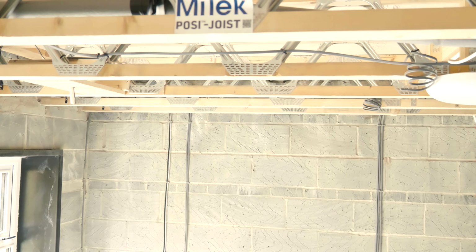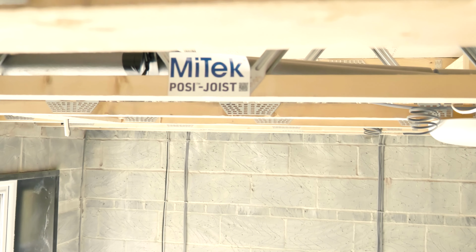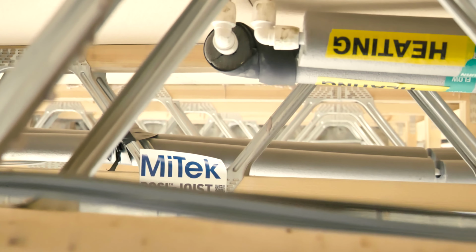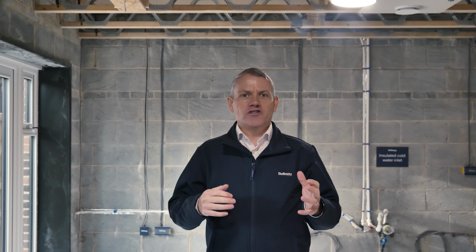We've used MyTech posi joists, which can be seen here in the ceiling of the living room in plot 1. The system is light and strong. The open web design is crucial when using multi-ducting units such as the mechanical ventilation with heat recovery system. When used with timber joists, this would require multiple cutouts that could potentially affect the structural integrity of the joist. The posi joists therefore help to improve efficiency, cutting installation times and costs.